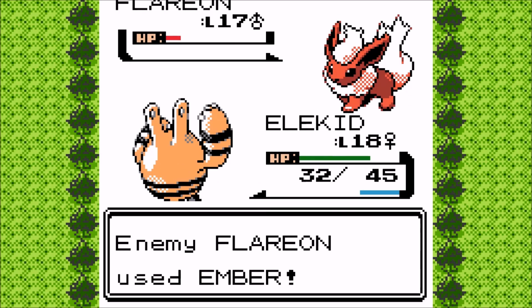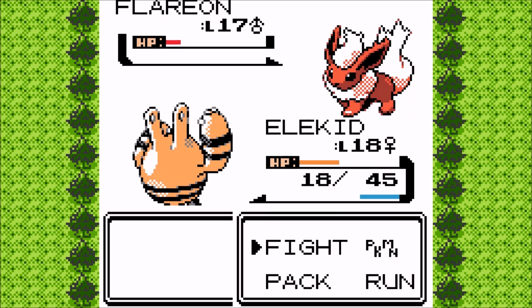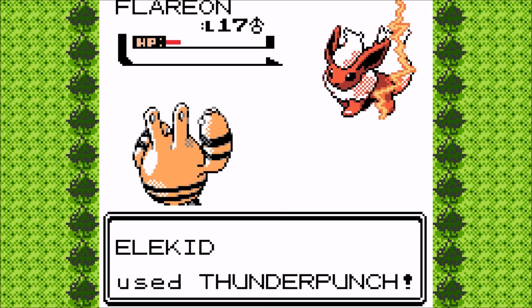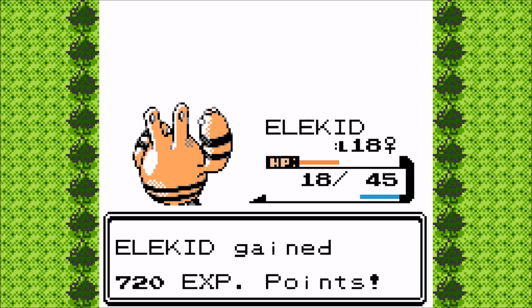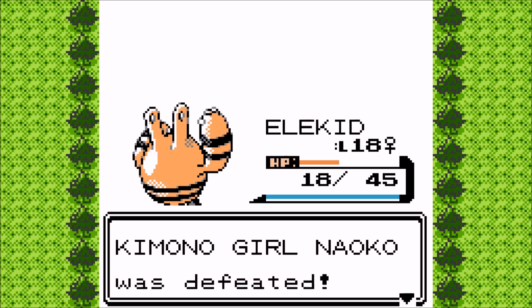Anyway, I'm really disappointed that Thunder Punch didn't knock out Flareon, considering the first one did slightly more than half. But I guess that's just my luck in these kinds of things. Anyway, these guys give a lot of experience points, and wow, that was close.